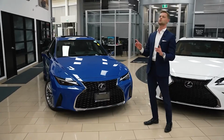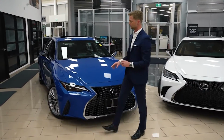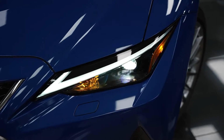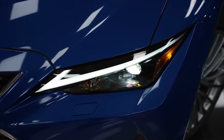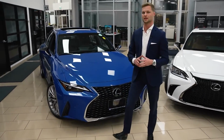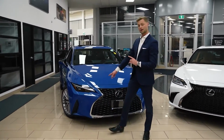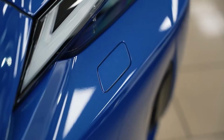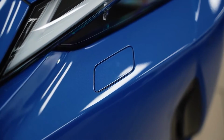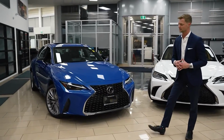You'll notice as we move to the headlight that the daytime running light is on top of the headlight. It is really sharp. Not all Lexus models have it on the top, but it does look pretty cool. And this one has the single LED light bulb. Now, we do have a headlight washer, which is super important to me living in Canada where there's salt and everything else on the road. So it's nice to be able to wash off those headlights once in a while.